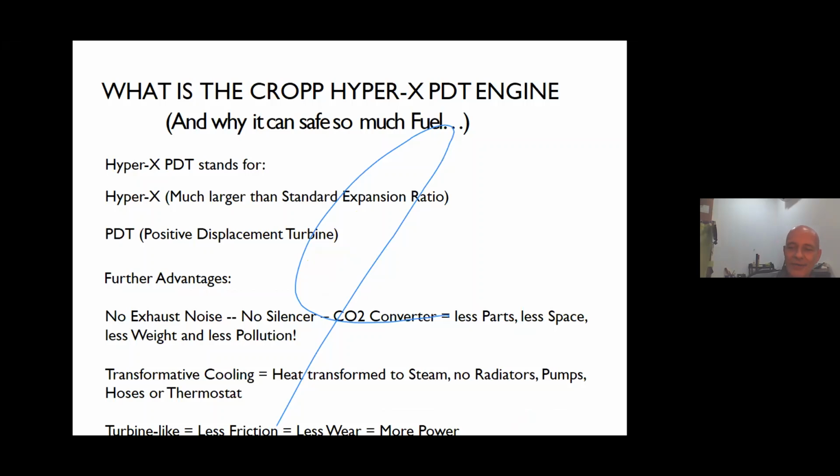hyper-expansion. When you have your normal engine, it compresses, let's say, 1 to 12. Then you explode your mixture and then it decompresses 1 to 12. Our engine compresses also 1 to 12 if we have, let's say, petrol. But we decompress at a rate of 1 to 40. Now, what that means is when your exhaust valve opens in this engine, there is no more pressure left to make noise because all the pressure has been harvested to create motion, which is used either for transporting or for creating electricity in a generator.